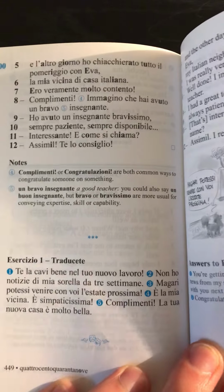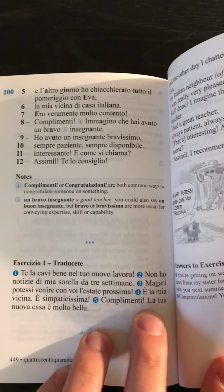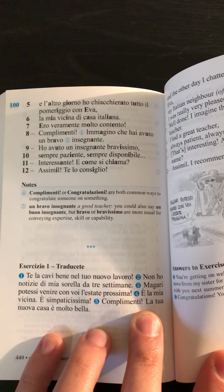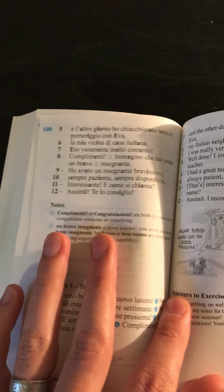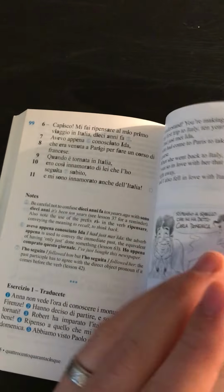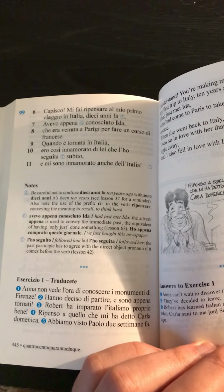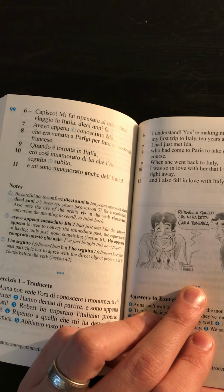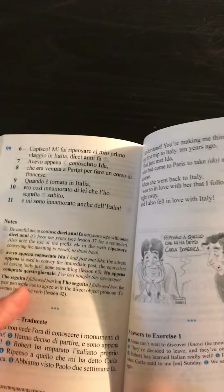And if you look at the exercises here, let me look at number 5. Complimenti, la tua nuova casa è molto bella. It's like a beginner's sentence. And maybe this can be forgiven because it's the last lesson here, and they're just kind of throwing it at you. But I kind of felt like the last 5 were actually some of the easier ones compared to maybe, say, the 70s or 80s. Anyway, the difficulty kind of felt like it plateaued. That is very much unlike some of the other courses I worked on where they just kept getting harder.